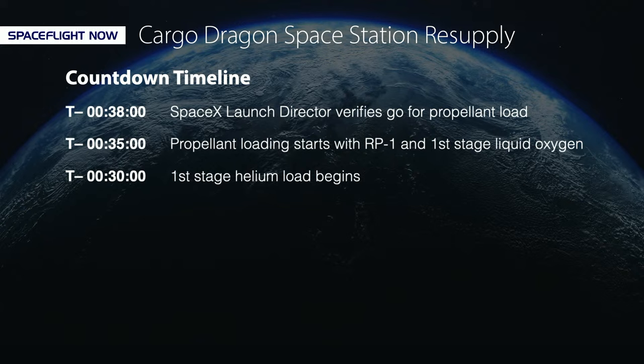With 30 minutes left to go, the first stage helium load begins. This is important because the helium gas is used to pressurize the propellant tanks to keep the propellants flowing through into the engines. The loading of cryogenic helium into the storage tanks on the second stage begins at T-minus 26 minutes.